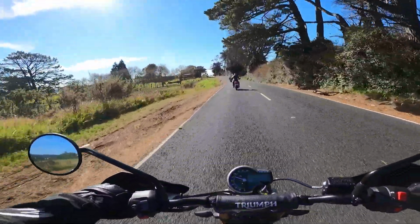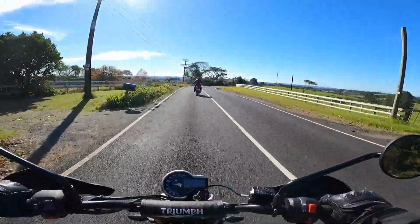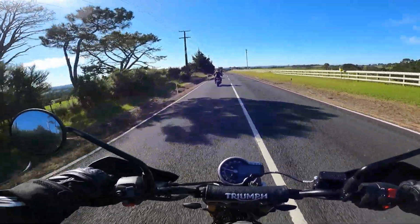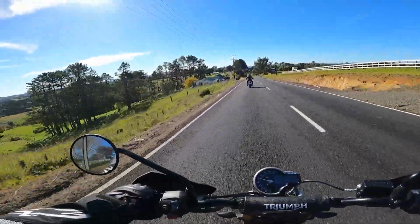One of the guys was saying that you can just stick this thing in 6th gear and it'll go all the way through because it's got enough torque, and I don't think he was lying. You can just sit and twist as you want and roll through, but the gears are a nice distance apart, so that makes it quite fun actually.